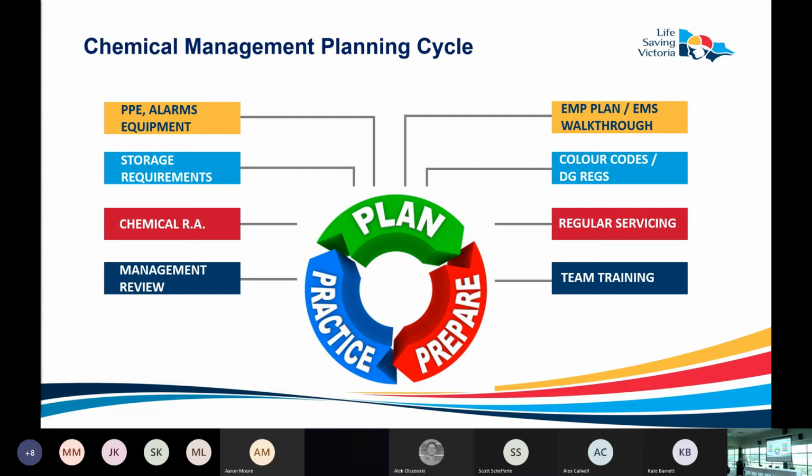Finally, on at least an annual basis, it's worth having a management review of all of the above. So this is a standard emergency management planning cycle that you might see in relation to other things. But in a management review, it's important to collate all the incidents that may be related to chemicals or similar, and get a real understanding such that you can revisit your risk assessment, you can revisit your emergency planning committee with relevant information on at least an annual basis. And that's the best way to cover off your situation.